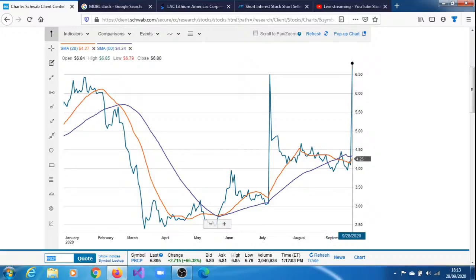Is there anything we have here concerning it? So if this is anything to go by, if what happened in July is anything to go by, you can expect that it might cool off again tomorrow.